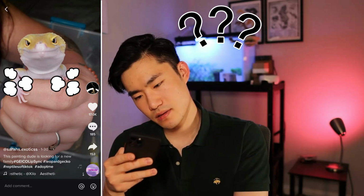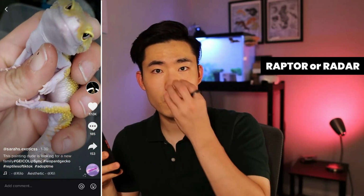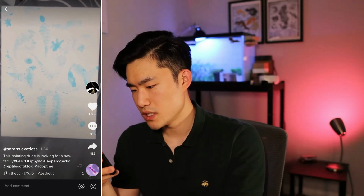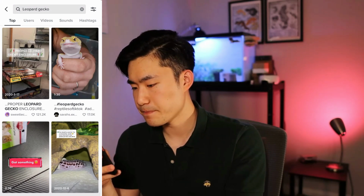Oh, wait a minute. You know what? Actually, this is a raptor or radar. Because usually raptor and radar, they do have a little bit of white nose. And as you can see, when you look at the face, it has a little bit of white mark on the tip of their nose. So this will be a raptor or radar too. Except this one doesn't have a pattern this time.